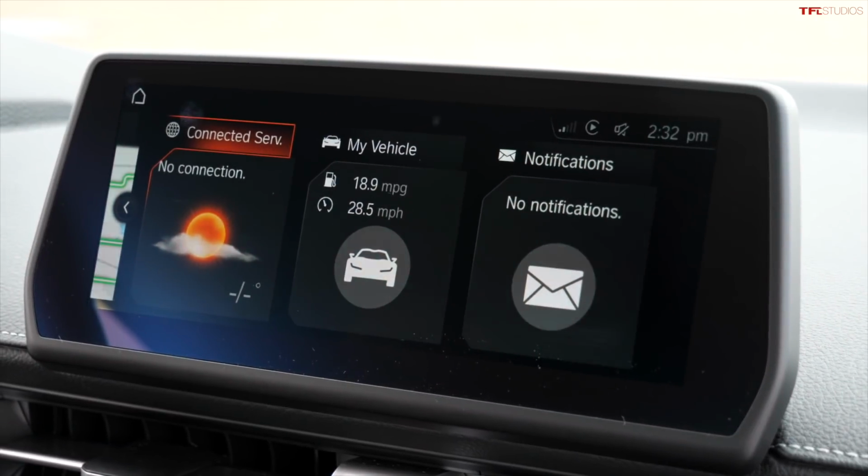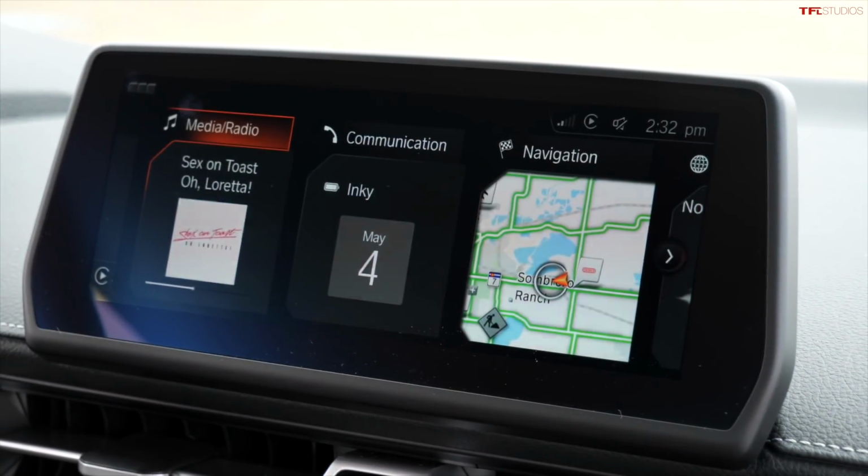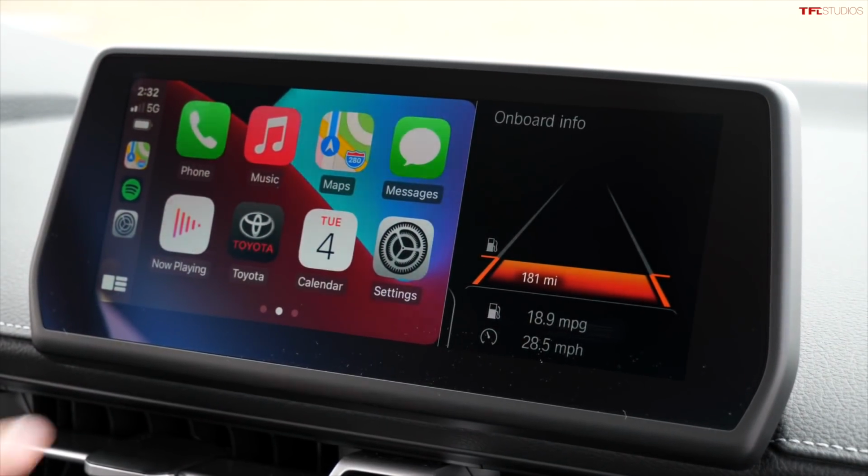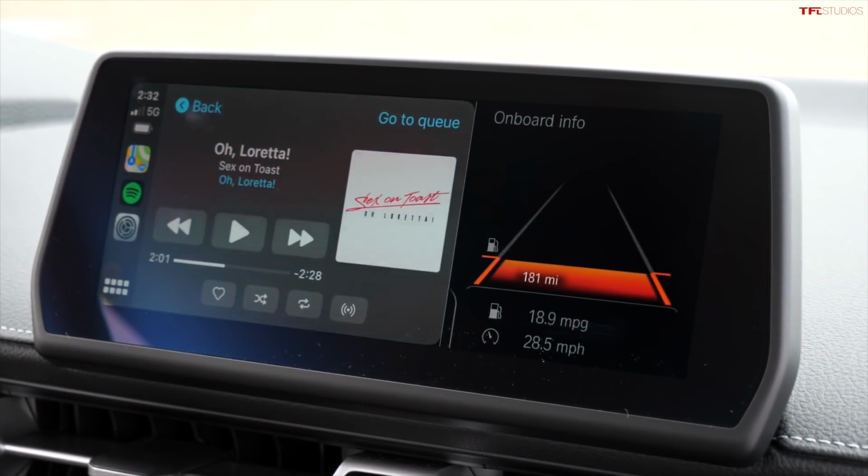The infotainment screen is pretty similar to BMW's iDrive. Luckily, it is touchscreen and it does have wireless Apple CarPlay. Check this out. Let's see what videographer Case is listening to.